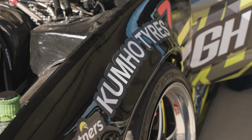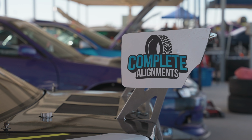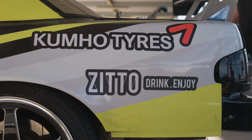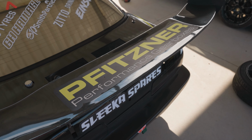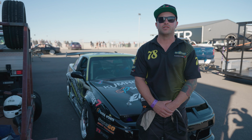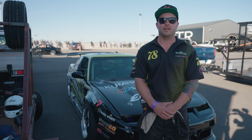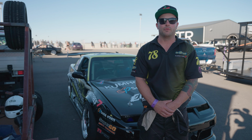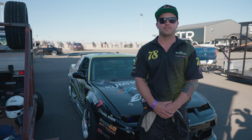This year, if we can get on a couple of podiums, I'd be really happy with that. And hopefully we finish up on the podium for the full season. So let's hope tomorrow goes as well as last year. I just went out for a couple of runs before to bed the clutch in. Car felt really good, so fingers crossed we do well. There's a few drivers from interstate and a few drivers coming back from late retirement. So it'd be good to drive with a few new faces this year.